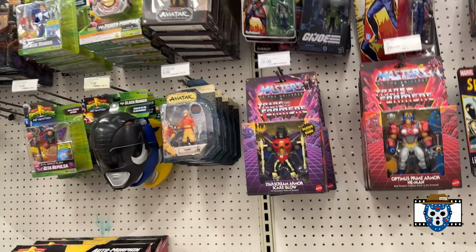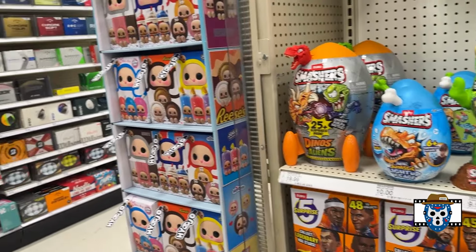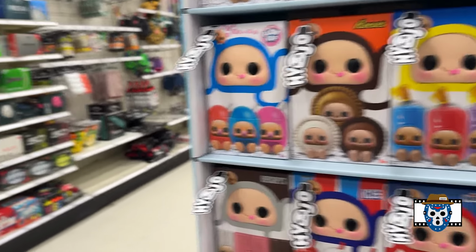People are finding the older Masters of the Universe Transformers crossovers on clearance for like $5 and $10, but I'm not going to get into that stuff. I'm trying to pare down toys I don't want and concentrate on physical media, not buy more. What in the hell is this? Wojo? Oh my God.